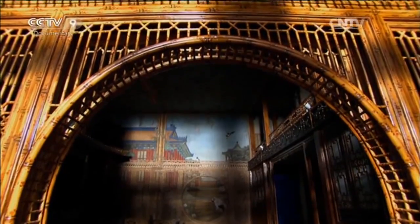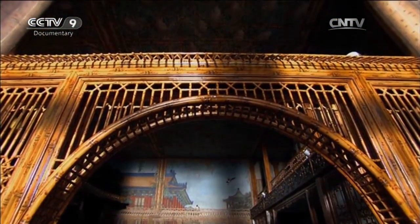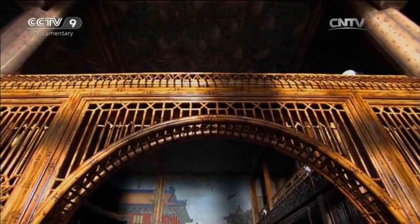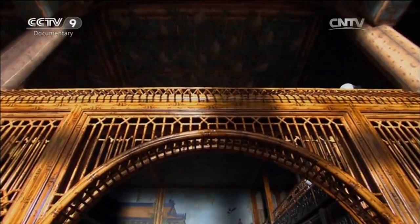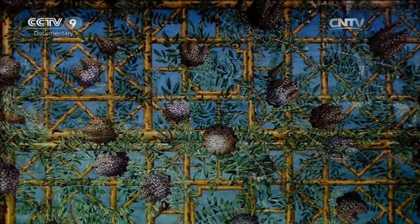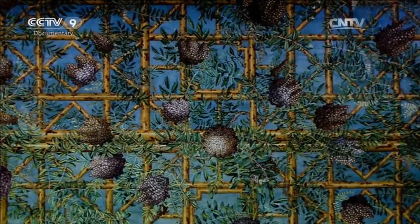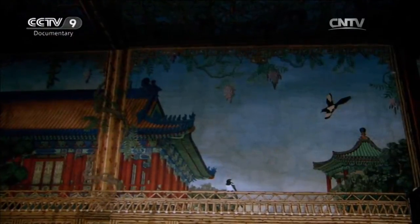After 3 years of hard work, this unique giant mural is back in its place. Its impact is as dazzling as it must have been 200 years ago. The painting imitates the scenery outside, transforming the hall into an indoor paradise.